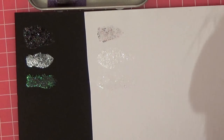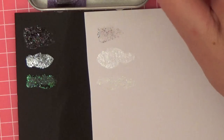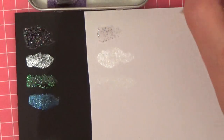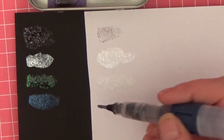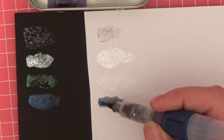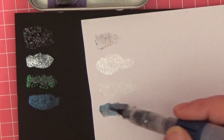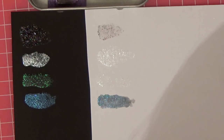Okay, then we've got this one. This is Glittering Luna. Ooh. Okay, let's try. Oh, that is beautiful colour. Let's try it on the white. Look at that. Just going to put a little bit more water in that one. Isn't that beautiful? We just have to wait and let them dry. Isn't that a gorgeous colour?